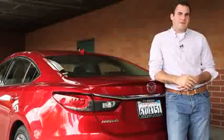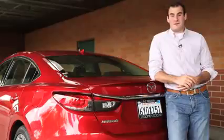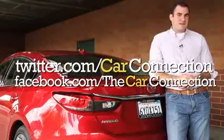So what's the bottom line with the 2014 Mazda 6? It's a little shy on horsepower and state-of-the-art infotainment, but it's overstocked with beautiful styling and refined handling.